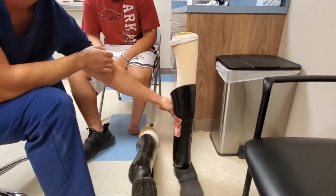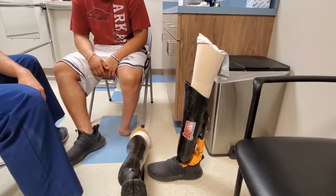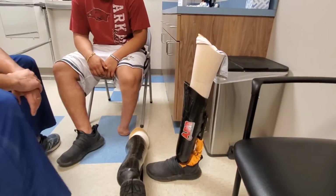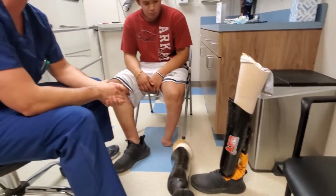We actually call these Ryan Fan trim lines because I think Ryan Fan was one of the first guys that started cutting on his socket. It seems to work, and if we can get away with lower trim lines, less socket on someone, that's what our goal is to do.